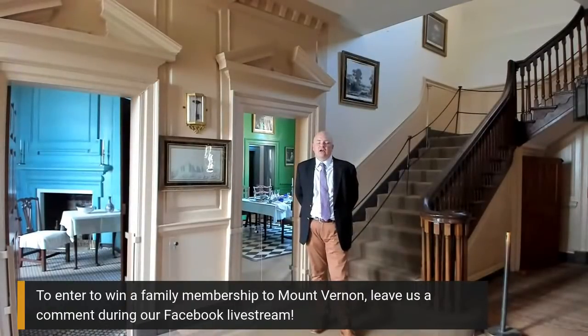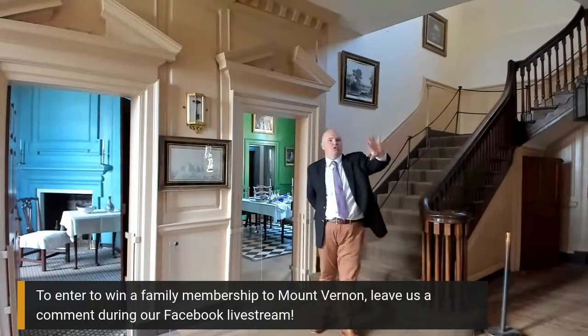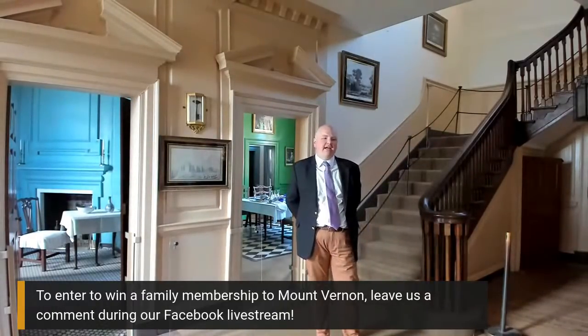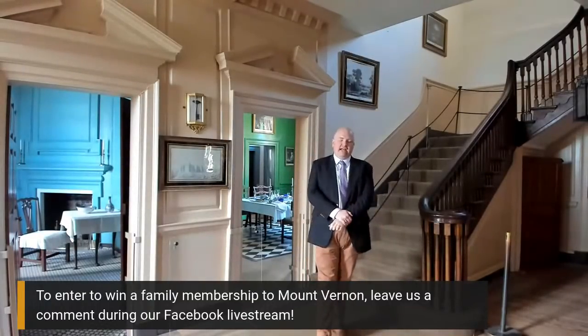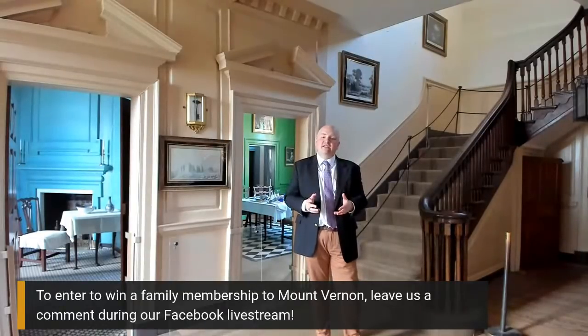And this is a color that we found based on extensive paint analysis we did in the room. What you might remember beforehand is that we had a faux grained surface on the surface of the wood, and that particular wood graining was found in early paint analysis done in the early 1980s. Since the 1980s, paint analysis and paint techniques have really been studied more intensely.